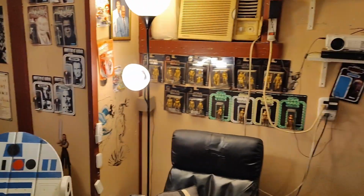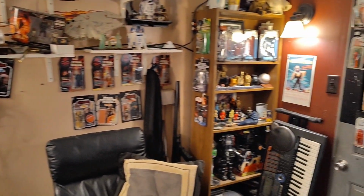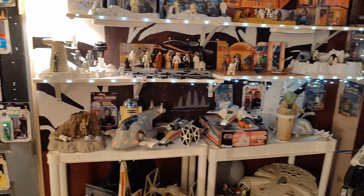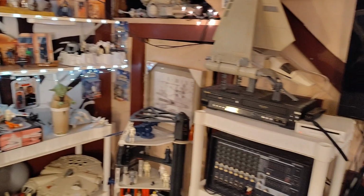Like I said, some of it's good. Some of it I just have for nostalgia. Some of it I bought because I like it. But that's the gist of my toy room. All right. Hey, let's move on and I'll show you the toy room upstairs.